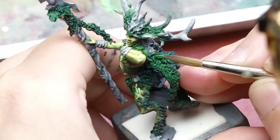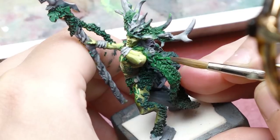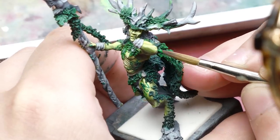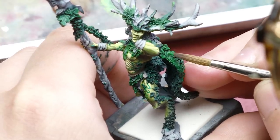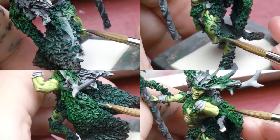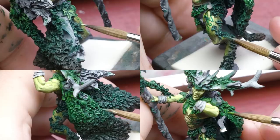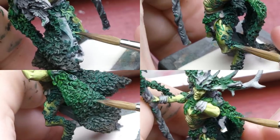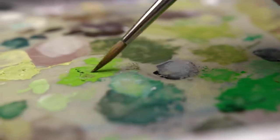I probably gave some love to 85% of the leaves on Orion, whether it was one highlight or multiple. If the detail was higher up on the model, I gave it more love in the form of more highlights with about 1,000 different shades of green. At this point, there were many mixtures of green on my palette, and I was letting my artistic choice run wild at the expense of a video that makes sense.